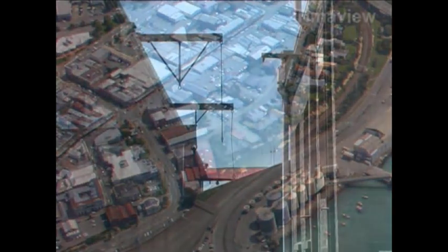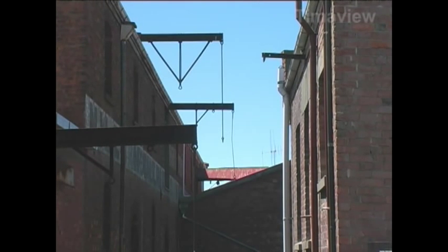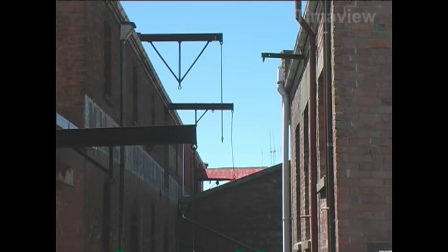There is an old stone storehouse at the rear of the present Pyne Gould Guinness building. Projecting out from the building above are iron beams which were used to raise and lower the goods in and out of the railway trucks.